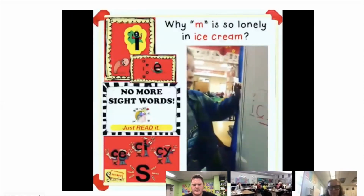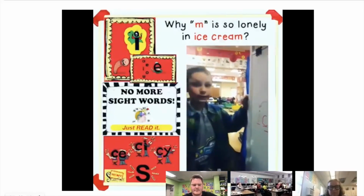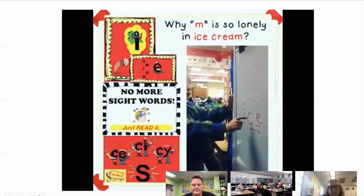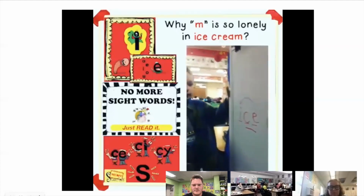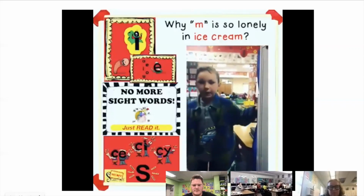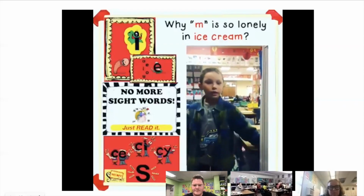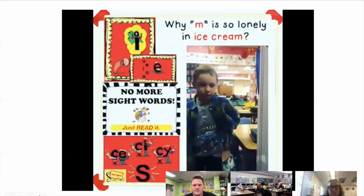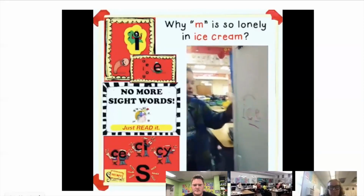He is doing two things, so that's why we're calling him multitasking E. Telling the I to say its name and telling the C to say the soft C. CR, they're like a blend, so they actually say this. And EA, it's two vowels go walking, the first one does the talking. So E actually says E and A says nothing.